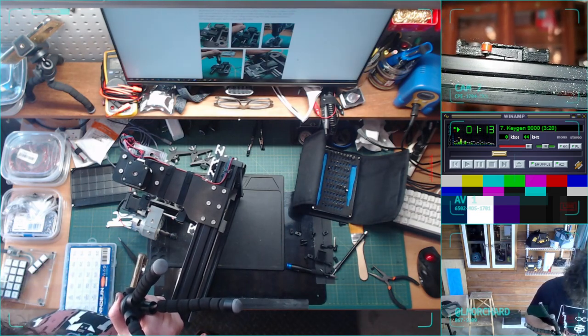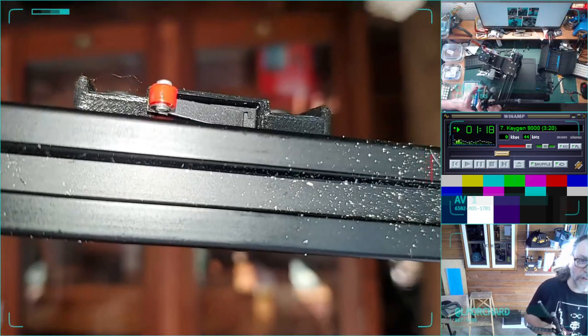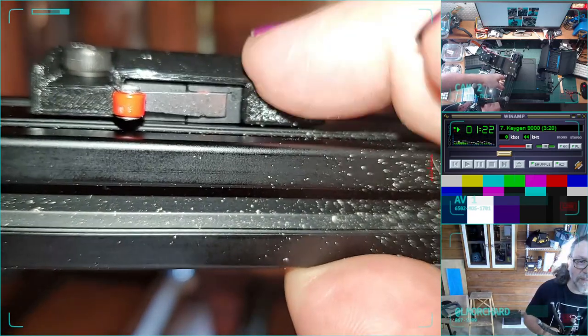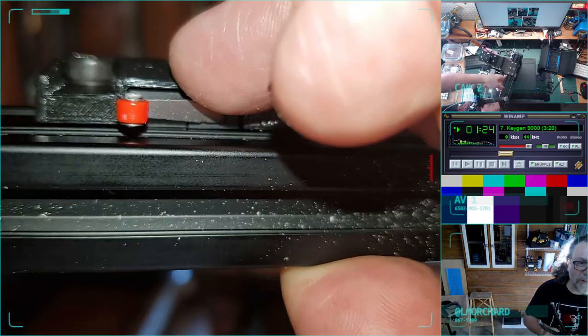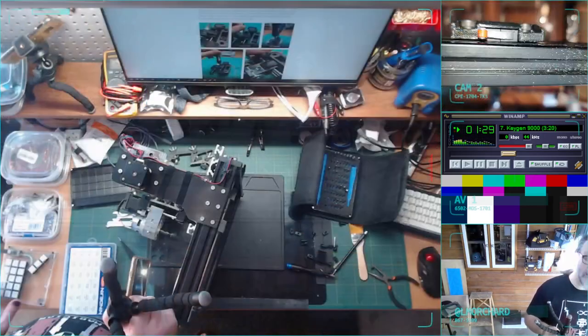But you can see, ideally, this little switch stays in this little mount. It's clamped against the rail. I think I need to screw it in a little tighter. So that's the Y-axis.